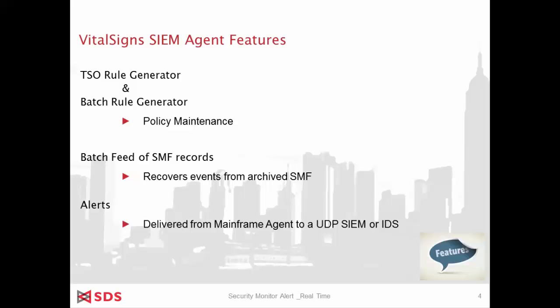So I know a lot of customers out there where z/OS hasn't been included as part of their SIEM strategy, and they're writing away these SMF records on a daily basis, every hour archiving these records. Perhaps now you consider going down this path and implementing a z/OS agent to monitor events from z/OS and send them to your enterprise SIEM.